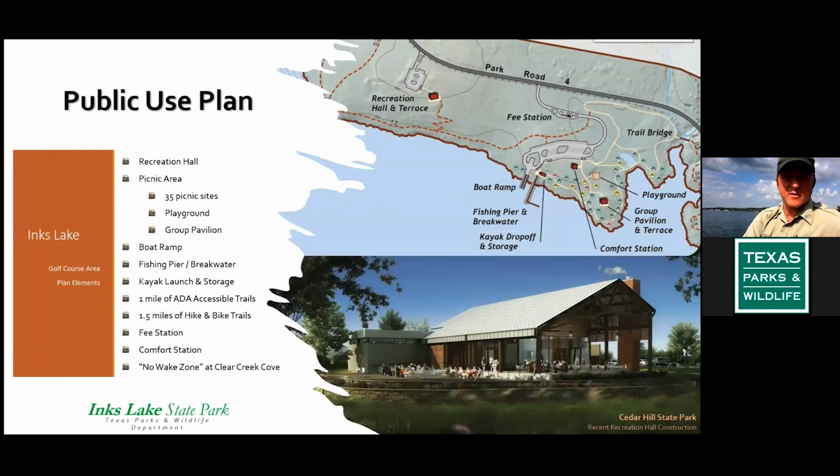Here is some plans and some conceptual ideas for our public use plan. So on the upper side, you can see the area that will be used right off Park Road 4. We'll have 2 separate entrances. One will be for anybody that rented the recreational hall and terrace. The second will be the main day use entrance with the fee booth station. Lots of nice big extra parking for all the boats and trailers that come in, with trucks and trailers that have boats on them to come in and park without having to try to park on the side of the grass or anything of that nature.